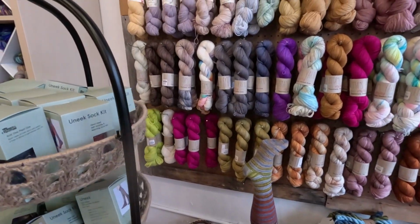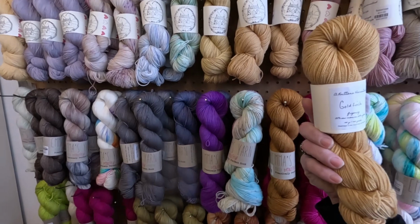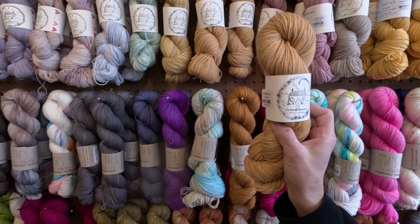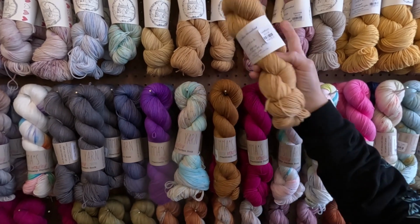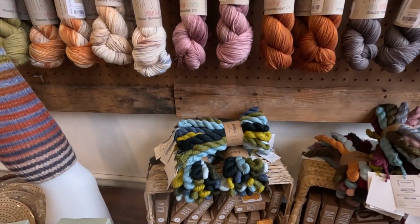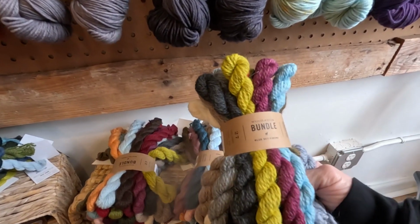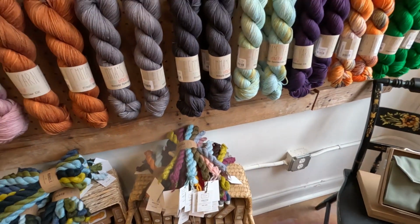And here's Emma's yarn. Ooh, I didn't see this one. Goldfinch, a knitter's homestead. Is this done here? I don't know, but isn't that awesome? I didn't see these. That's super cool. Gotta check that out. And then some of Emma's stuff. And whose is this? Wool stock bundle. Oh, it's Blue Sky Fibers. Okay.